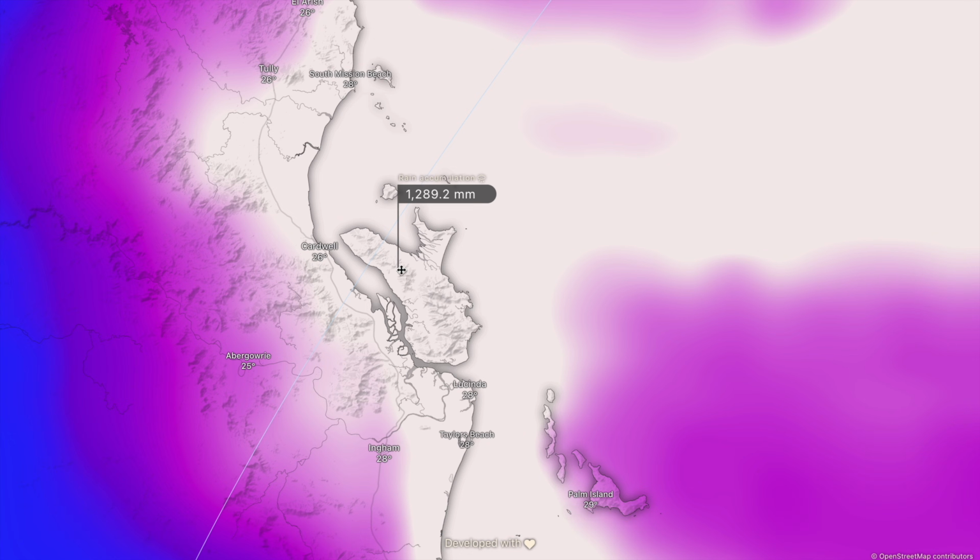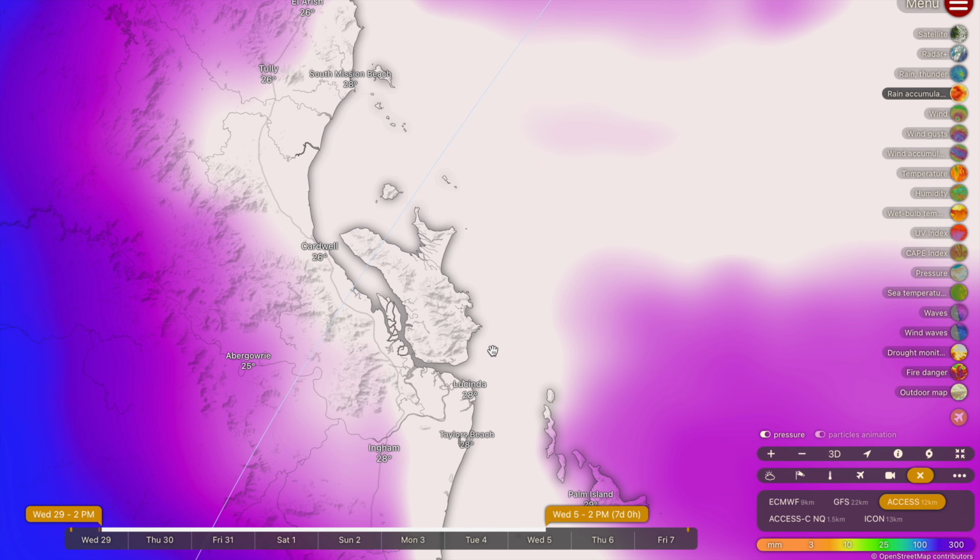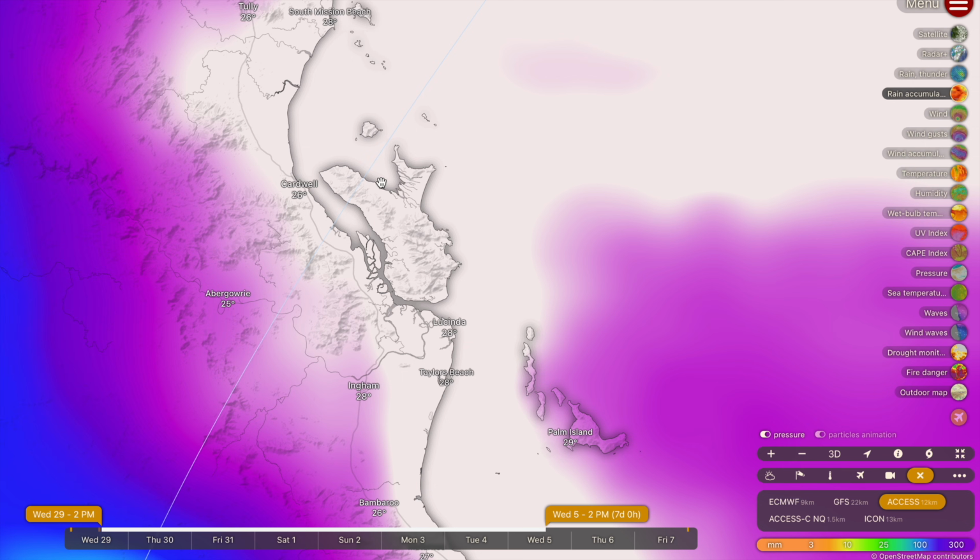Observations on Hinchbrook Island, if there were any, they'd be picking up 1,300 millimetres, pretty much guaranteed as well. They're expecting some really good falls there, and all of the rivers on Hinchbrook Island, all those creeks and valleys are expected to be absolutely raging from this weather event here.